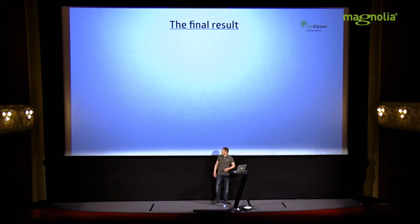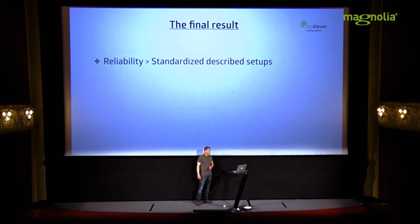So what is the final result? The final result is reliability due to standardized, described setups. It's reliable because I can run it over and over again, and I always expect the same result.